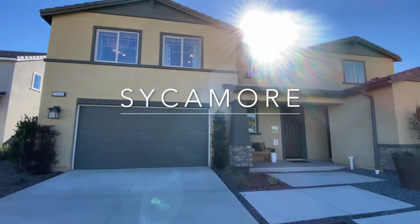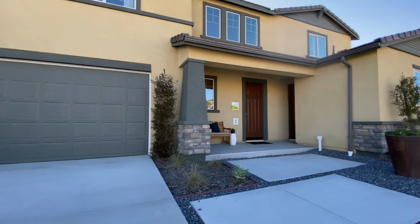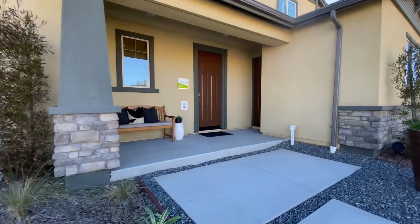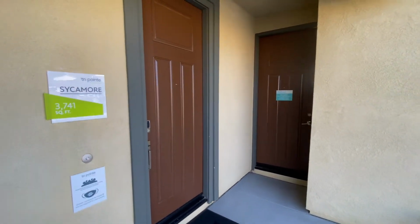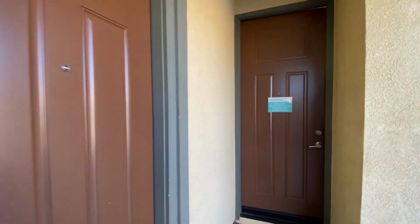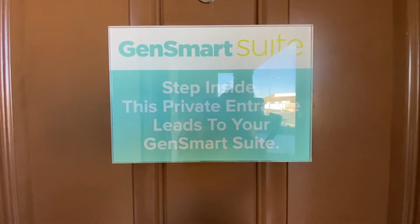Last but not least, we have the Sycamore model. This one is in the Craftsman exterior. It's 3,741 square feet. And, little surprise, it has a next-gen suite. So it has two separate entries, one for the house and then one for the next-gen suite. So let's go in.